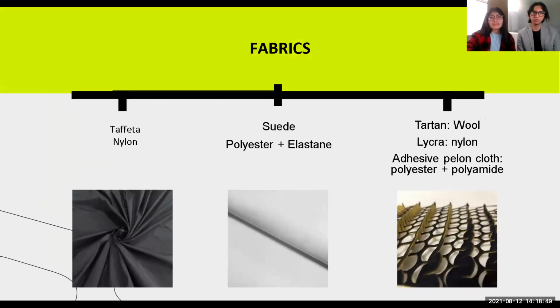So these are the three fabrics we chose for this experiment. The first was taffeta, that's made of nylon. The other one is sweat, that is made of polyester and elastane because of their elongation properties. Tartan, that is made of wool, and the last fabric we actually create by a combination of tartan, that is made of wool, lycra, that is made of nylon, and an adhesive pelon, that is made of polyester and also polyamides.